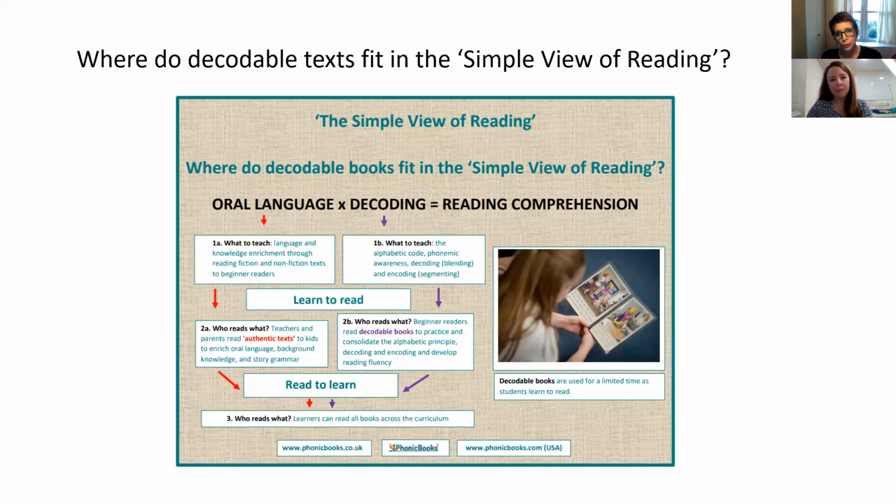The next thing we need to think about is, where do decodable books fit within the whole framework of the theory of reading? We know that the best theory we have right now is the simple view of reading, which has two main strands. One is that kids need oral language before they start to read. They need oral language because once they are able to decode, they need to comprehend the words they're able to decode. And these two strands have equal importance. That is exactly what oral language times decoding equals reading comprehension actually means. It's no good if you can decode but don't have oral language, and it's no good if you have oral language but you can't decode. Neither of them will produce a fluent, confident reader.